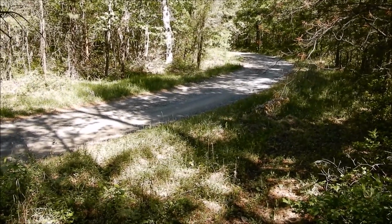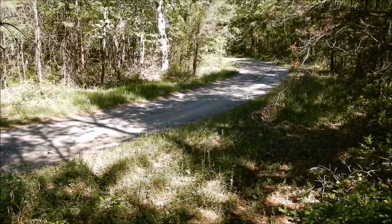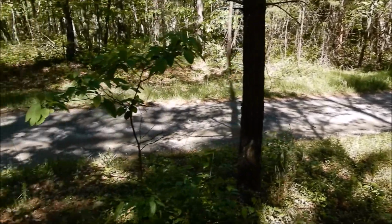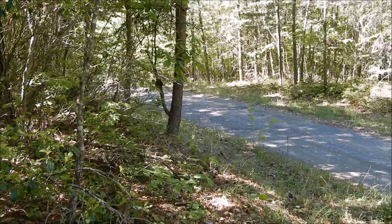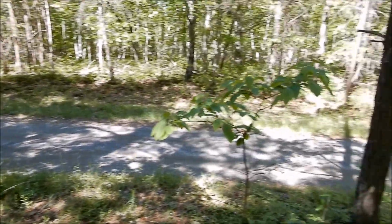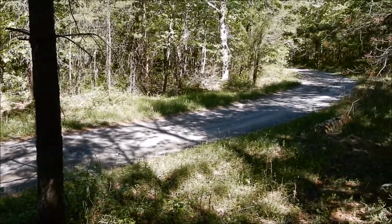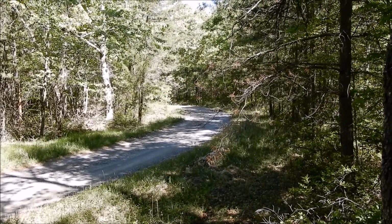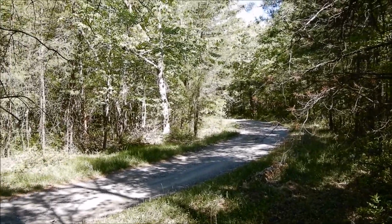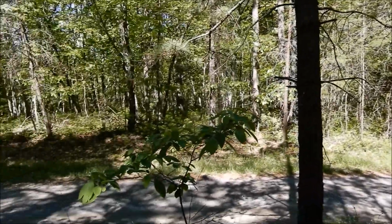2.1 miles into my hike, I'm down to 1,640 feet, and this is where the old Turk Gap Road ends. That's a modern, maintained gravel road there. We'll have to look that up on Google Earth when we get home, see what that is. I'm sure that eventually heads down to where the mines were.